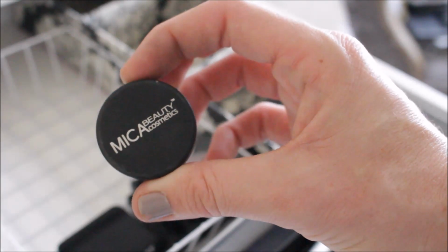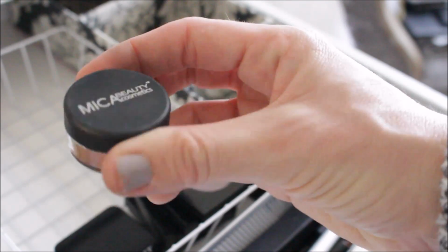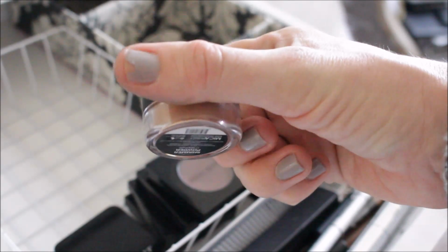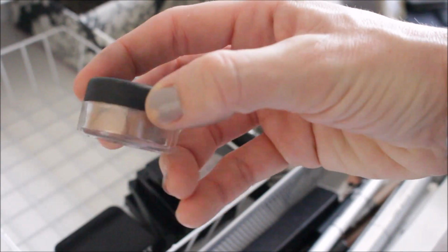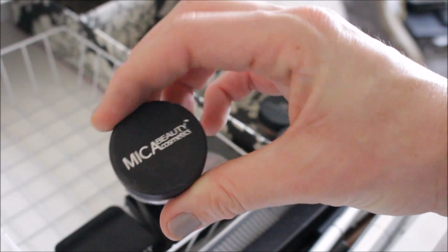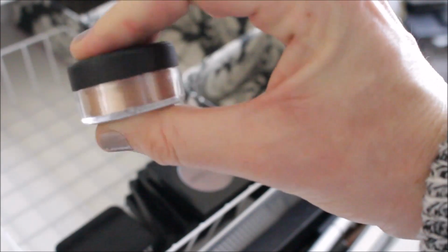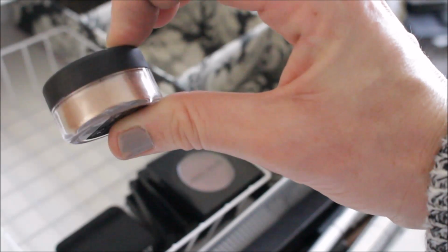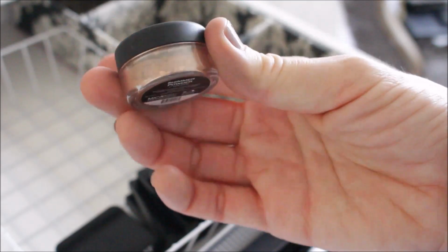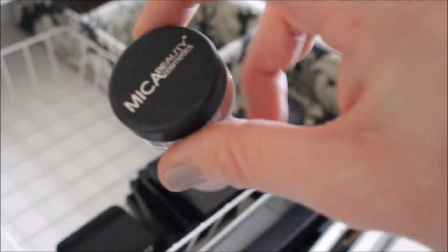All right, the next one is this Mica Beauty. It's called the shimmer powder. It's kind of like a pigment. It's very, very similar to MAC's tan pigment, but not quite as shimmery. I don't know. I'm gonna think about this one because I do like MAC's tan pigment, and I already have that one, but if I ever run out of that one, I don't know. I think I might get rid of this. I might pass it along to maybe my sister and see if she wants it. But yeah, I'm gonna get rid of that one, I think. Yeah, we're gonna get rid of it.